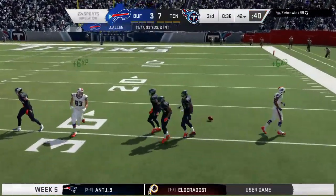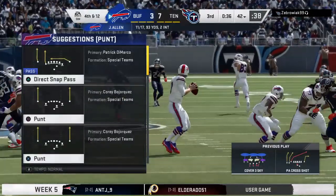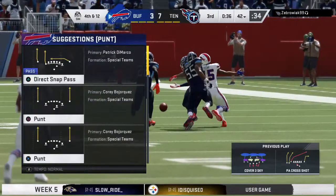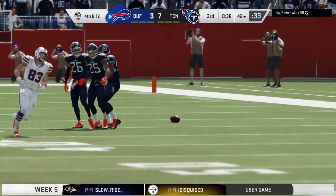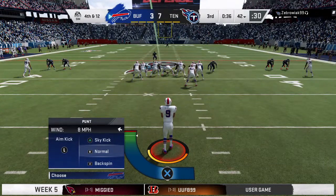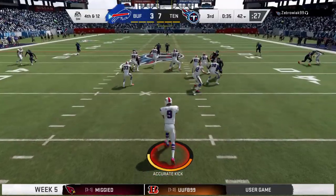And it's knocked away and incomplete. This defense is continuing to contest every deep ball that is thrown downfield. And look, it doesn't matter whether you're playing man or zone. Eventually that becomes man on man, and you've got to trust yourself and go up at that moment of truth and make a play on the football.